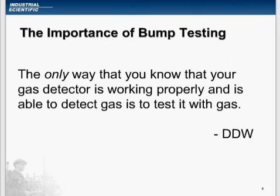So I would be very remiss if I did any talk with regard to gas detection and I didn't talk about the importance of bump testing a gas monitoring instrument, which is really fundamental to this conversation and to this topic today. The only way that you know that your gas detector is working properly and is able to detect gas is to test it with gas. That is just the way it is. I said it, I believe it, you should too, because it is an undisputable fact.